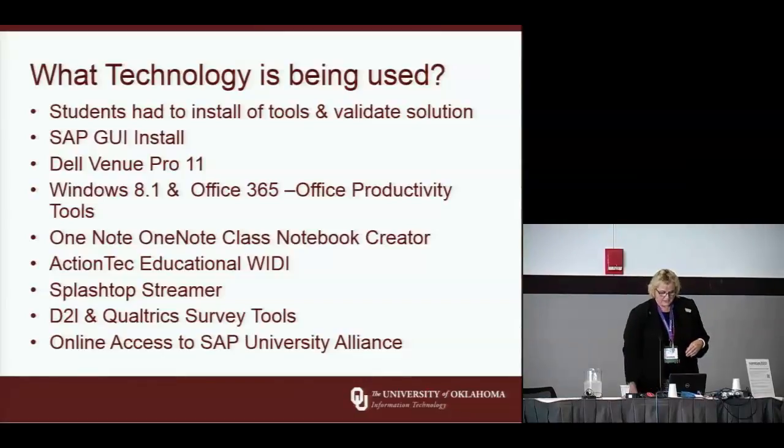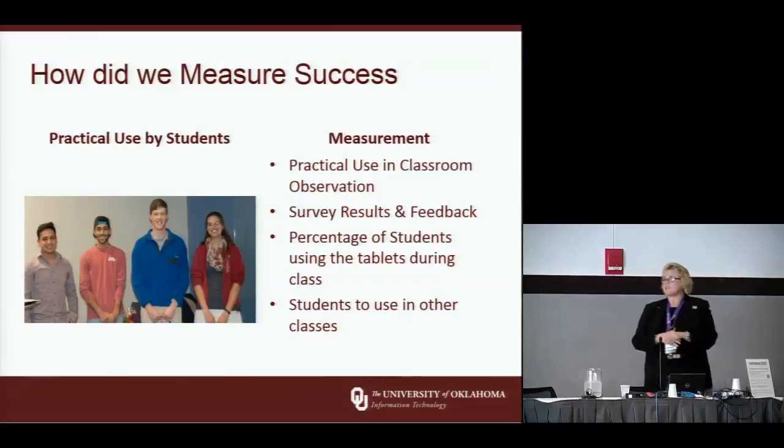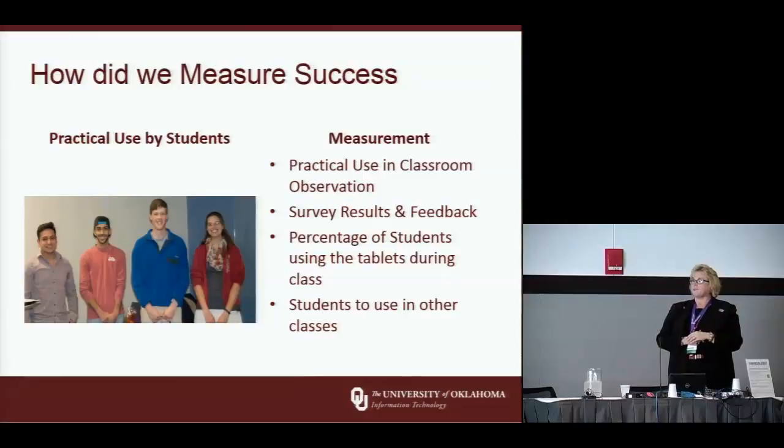So how did we measure success? We wanted to measure the success by looking at the practical use within the classroom. Were we able to use it in the classroom? We used classroom observation to validate that the students were actually using it. Did they have their own laptop and use that instead of using the Venue?